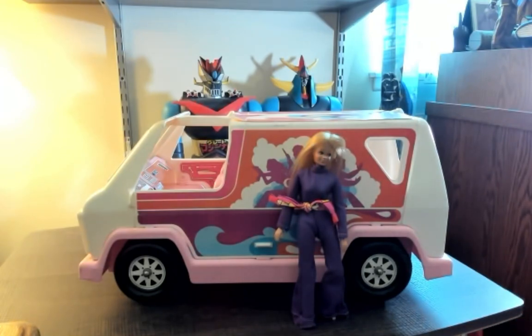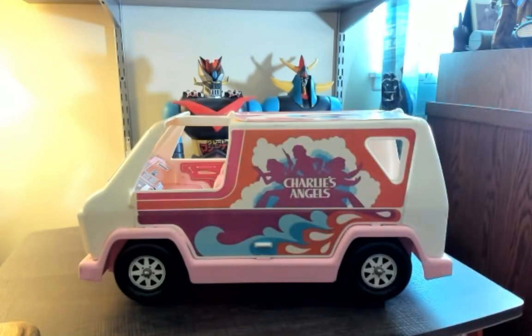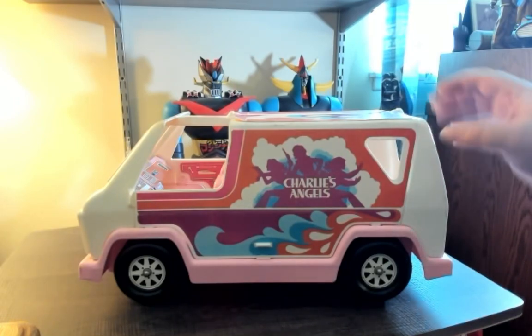Look, we're in the 1970s, man. Vans were the thing. Was there ever a Charlie's Angels van in the show? No. I mean, there might have been one that showed up, but that was not like a major part of what the Angels did or used. But it was a big part of toys and play sets at the time.